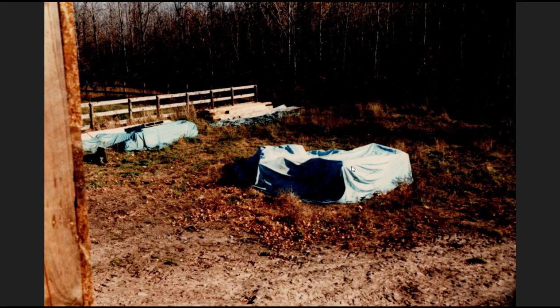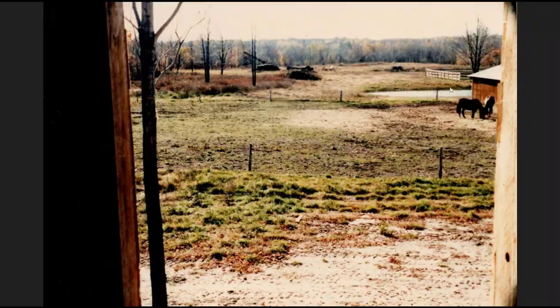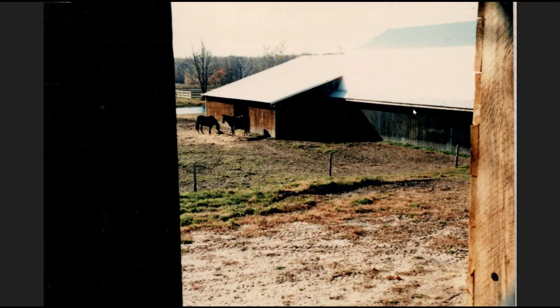Here I am putting on the boards for the base of the roof. Here you can see we're covering up the woody material. Snow is about to come. Looking out the window, here we are, ponds, the original barn, the arena that was put with the run-ins for the horses.